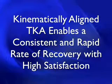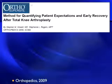So now I'd like to share with you that in our experience now, about 1,500 knees since January of 2006, that kinematic alignment of the total knee arthroplasty enables a consistent and rapid rate of recovery with a high patient satisfaction, much more than what we used to see with our mechanically aligned knee. We assessed our patients using a method for quantifying patient expectations and early recovery after total knee arthroplasty and reported it in Orthopedics in 2009.